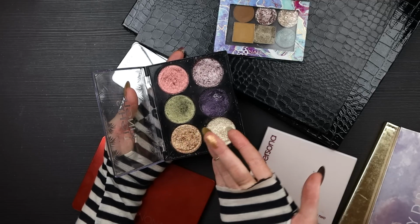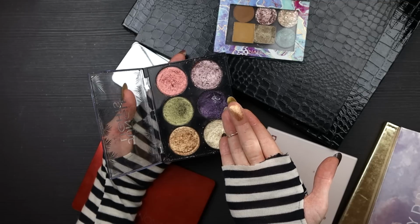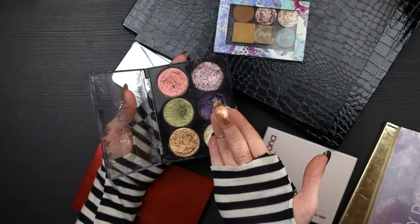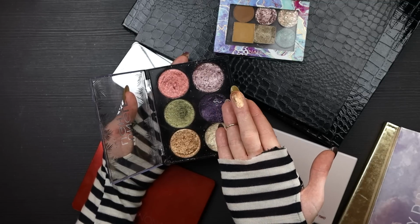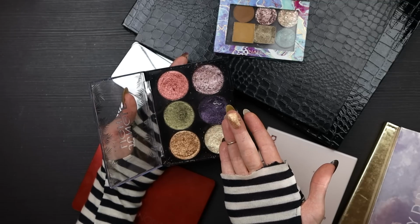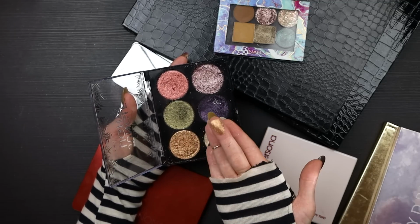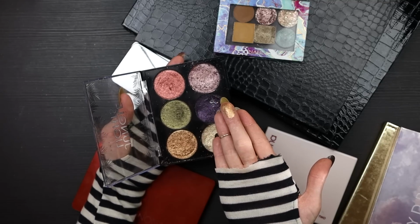I kind of feel like this is a bronze though, and it's similar in shade. This one's thicker. It's almost like it's got more pigment, more color. Whereas those other two felt very light and sheer, more like a sheer wash of gold. And this feels to me like a very, very bright version of a bronze.